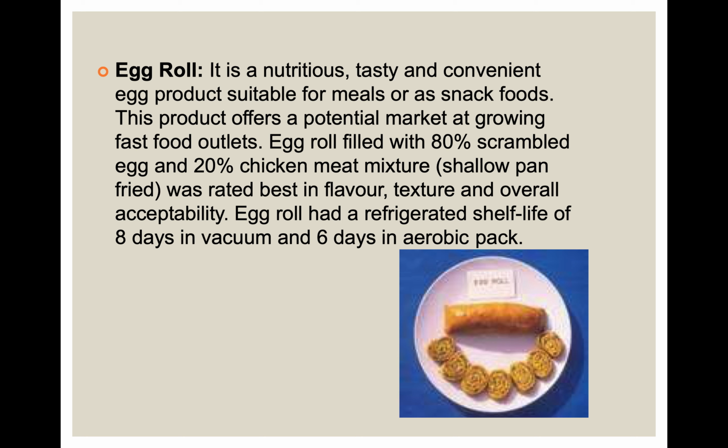Egg rolls. It is a nutritious, tasty and convenient egg product suitable for meals or as a snack food. This product offers a potential market at growing fast food outlets. Egg rolls filled with about 80% scrambled egg and 20% chicken meat mixture were rated best in flavor, texture and overall acceptability. Egg rolls have a refrigerated shelf life of about 8 days in vacuum and 6 days in aerobic packages.